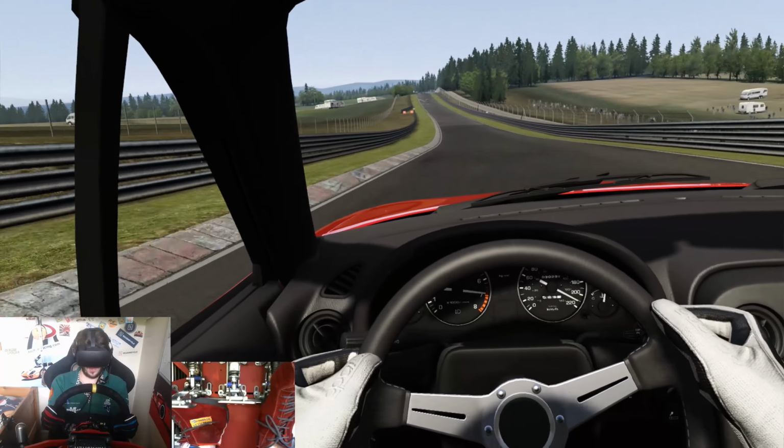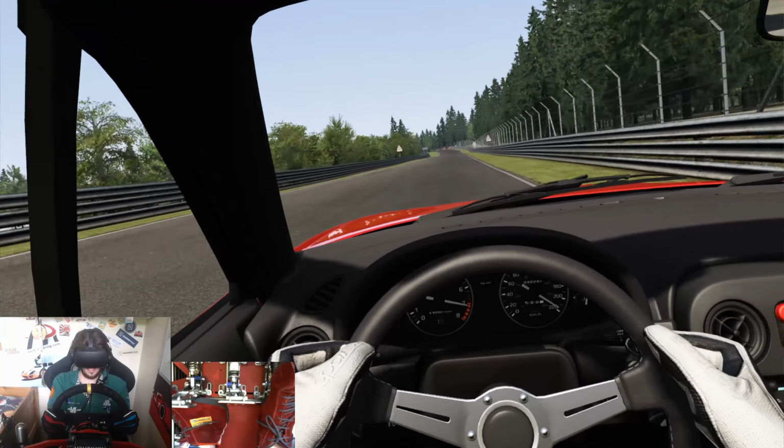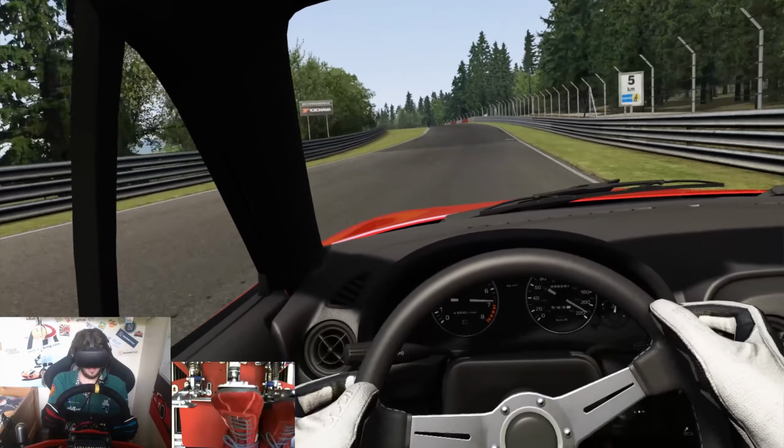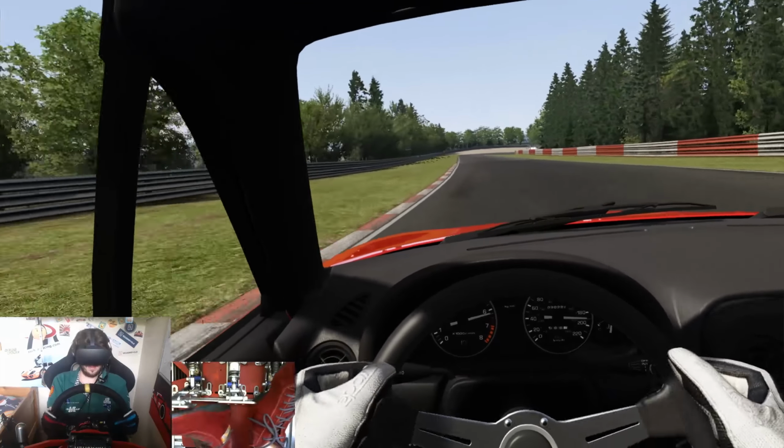Also, you do go a bit too fast sometimes. So getting up to our top speed now, 220 k's on the clock. Go on, little Mazda. Going far faster than it was ever meant to. Going brake through here, left foot braking. We're going to go down to 4th gear with the heel and toe.